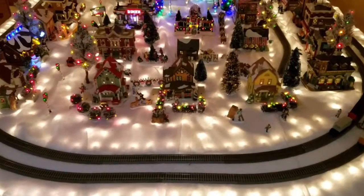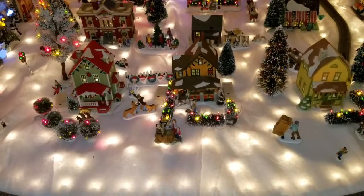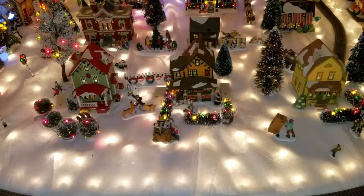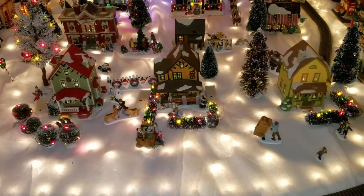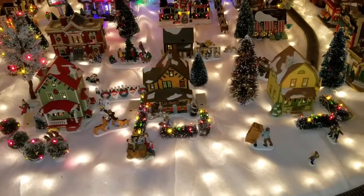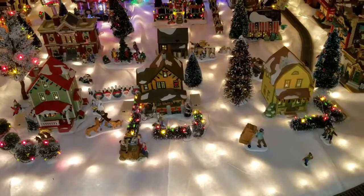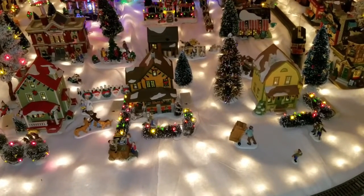We'll start with the neighborhood from A Christmas Story. In the center, we have Ralphie's house. And over to the left, we have the Bumpus house. And over to the right, we have the Scut Farkas house. The Scut Farkas house is yellow because Scut Farkas had yellow eyes.